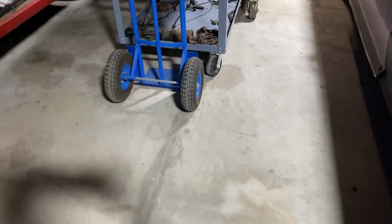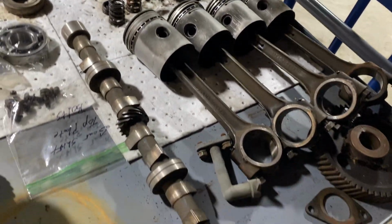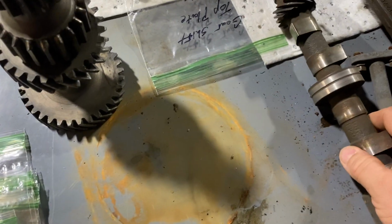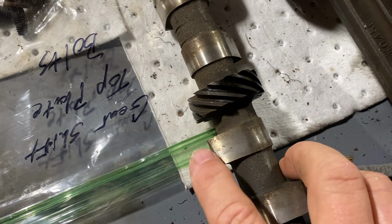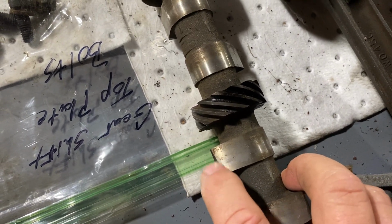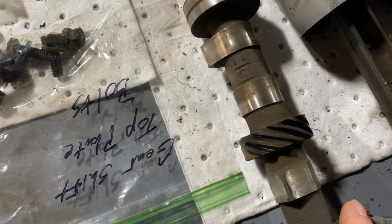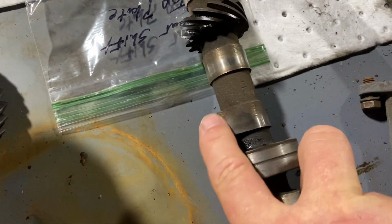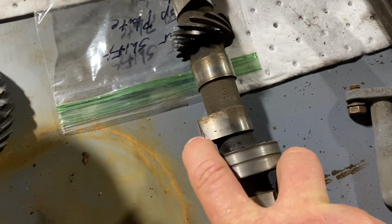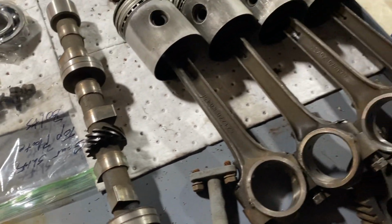Go over here to the transmission and engine tables. This is the table that has the engine parts, the cam. If you can see the cam, these cam lobes, they're worn pretty good. So I'll put a new cam in there. The lift points on the lobes got wear, so we'll change them out.